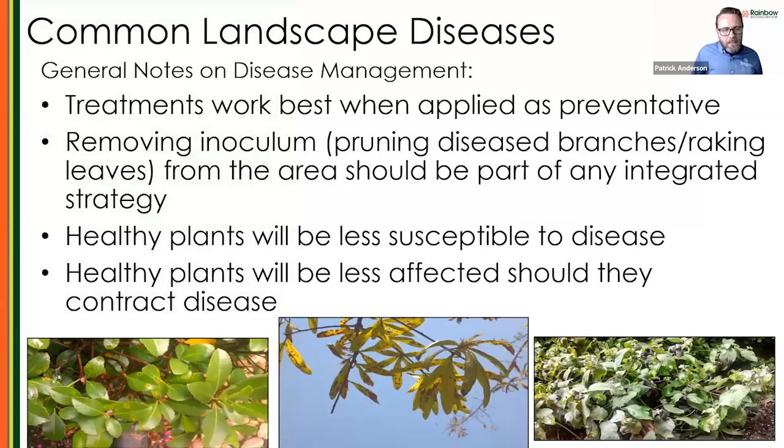But when we talk about disease management, there's a few things we always have to consider. And so we're not saying this for every disease we cover, we're going to say it now, right? So general notes on disease management. One is with diseases, treatments will always work best when applied as a preventative. And we'll talk about how we can predict some of these things here in just a moment. The other point is removing the inoculum. That would be pruning out diseased branches, removing fallen leaves where that disease may reside for a period of time. That is always going to be part of our management strategy.